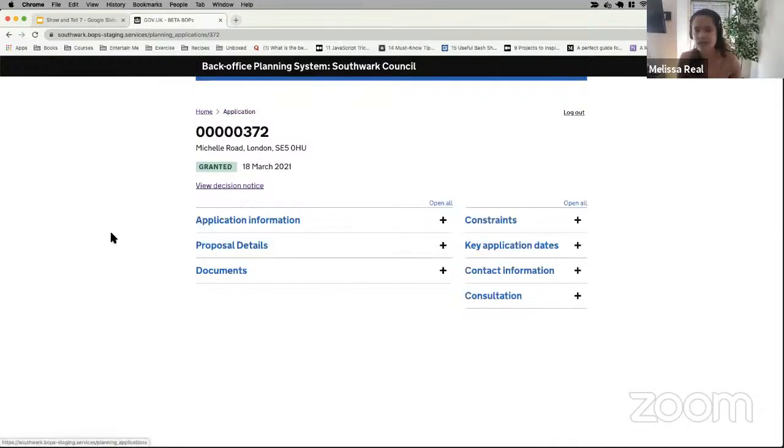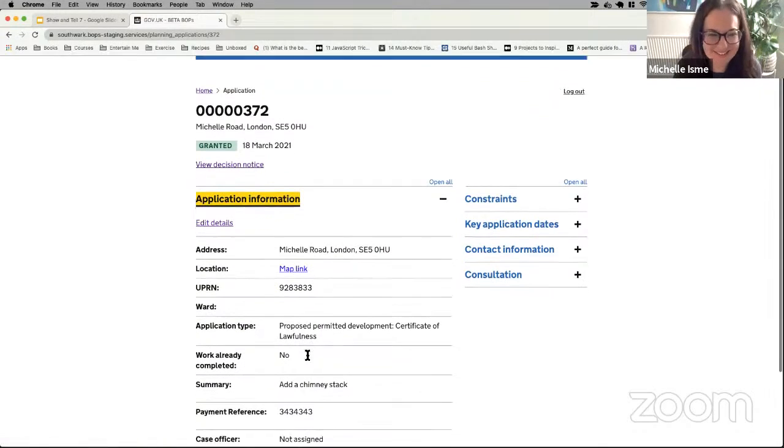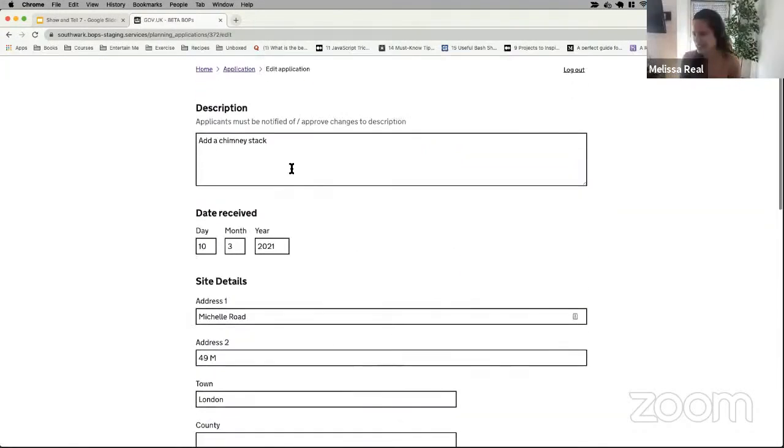I think you covered it great, Melissa. I guess one thing we just wanted to point out a bit was about being able to edit the summary, just because I know planners are really up for that. So you can edit all the details.